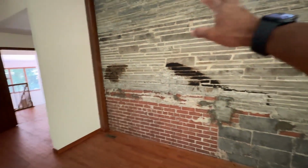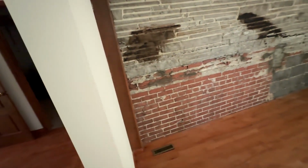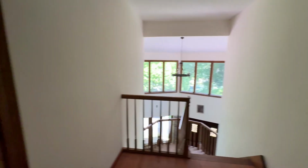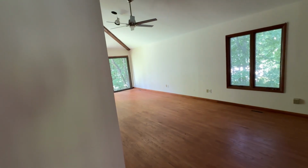And then there was something at some point going on around here. I have no idea. I can't figure this one out. That doesn't look like fire damage or anything like that. I could be wrong, but it doesn't really look like it. Looks like some sort of paint or stain that was placed on there. So yeah, that's the house.